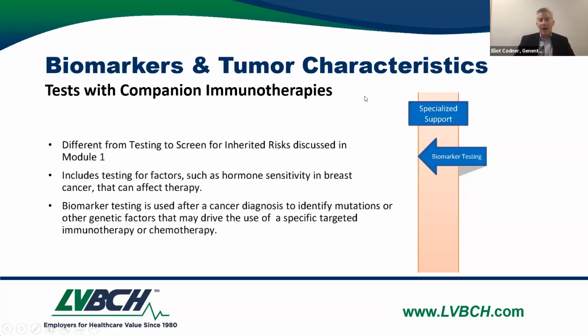So when we talk about biomarker testing, we're really anchoring to the same definition that Longevity recently put out, which is really talking about the somatic or the driver mutations for any given cancer. So we're not talking about the genetic or germline mutations. It's really what is driving that specific cancer.